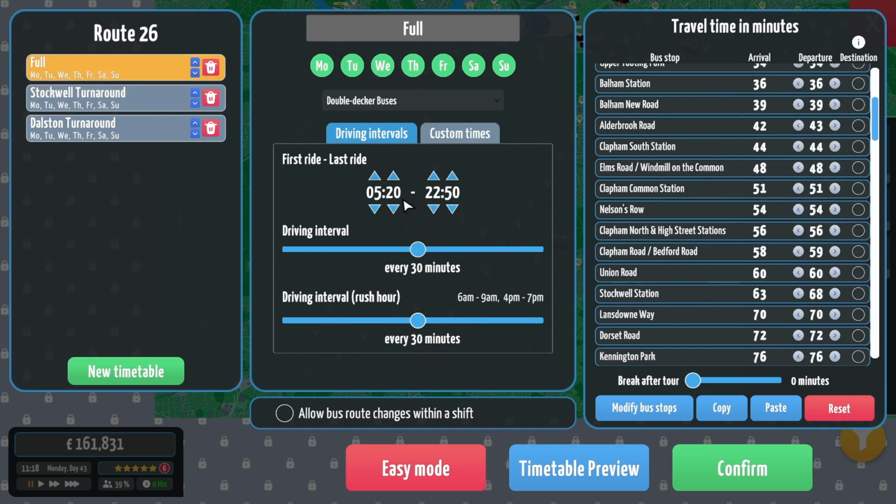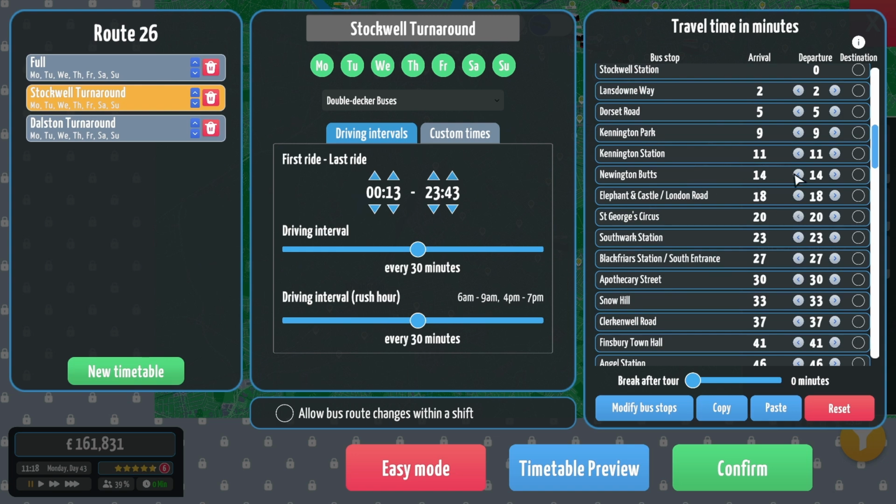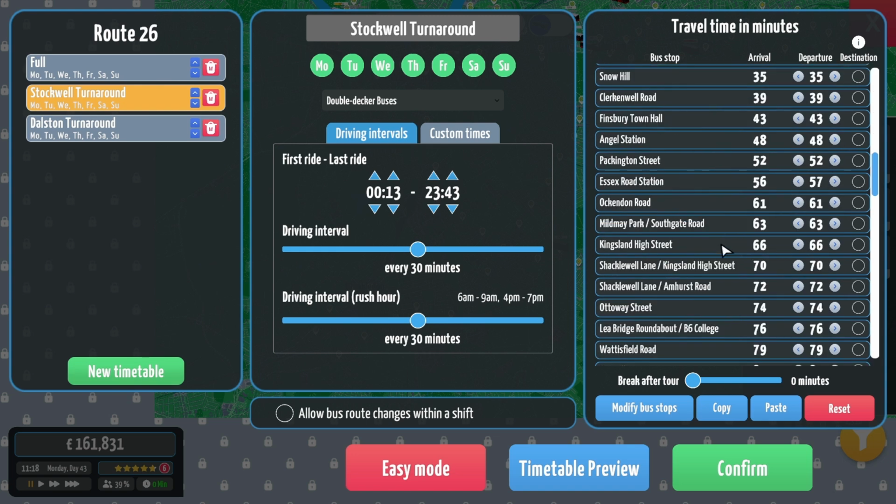So that's also half hourly. So if this one gets to Stockwell at 23 minutes past the hour, this one needs to leave at 13 minutes past the hour. But this one's going to be the all-day run, so 00:13 to 23:43. So it's going to be a half-hourly service overnight from Stockwell to Walthamstow. So we're going to get extra time at Elephant and Castle, Blackfriars, Essex Road. Then Kingsland High Street on both of these as well.